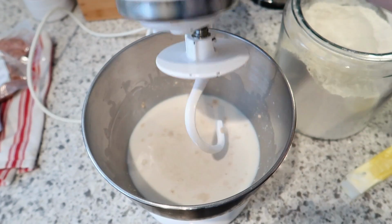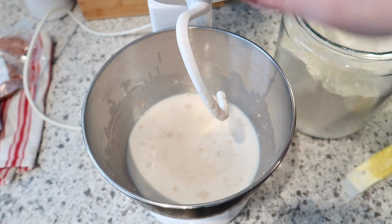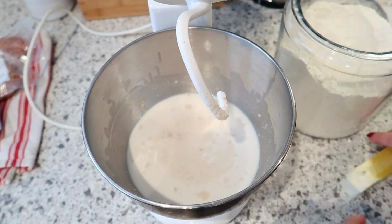Okay, so my yeast is activated. You can tell because it gets kind of foamy and it smells like freshly baked bread.